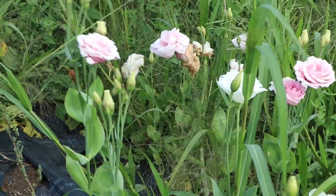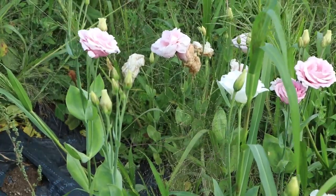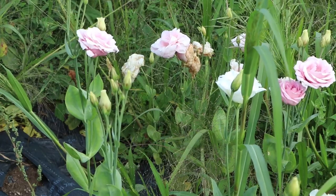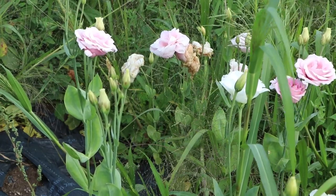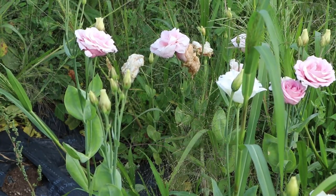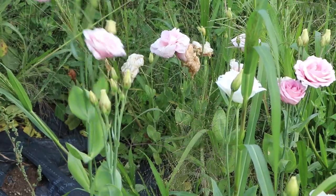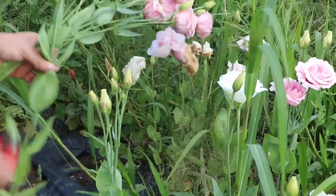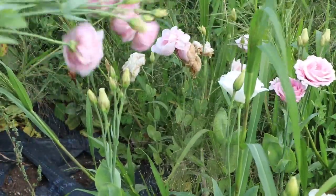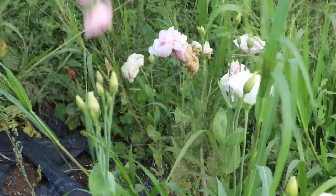So I actually bought the wrong stuff for, let's just say this is not Bio 360. I bought the wrong biodegradable fabric, and I have paid the price for it this year. It's one of my top five mistakes for the season. So I am going to cut these lisianthus stems, and I'm not gonna talk about the mistake that I made, because I don't want to relive it.